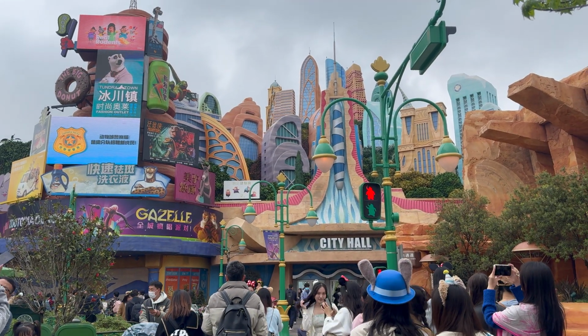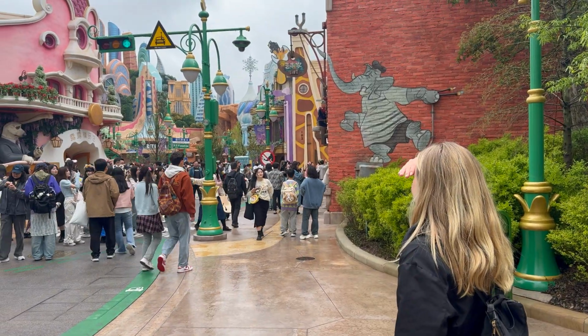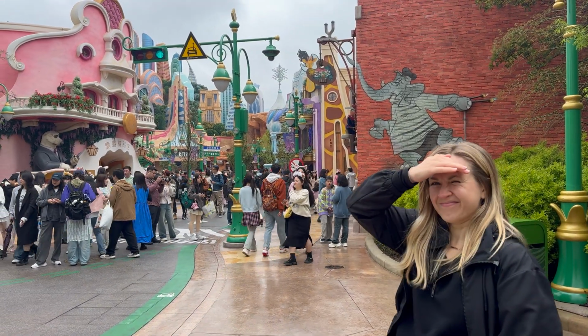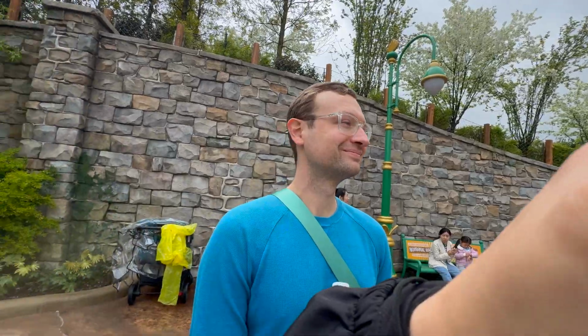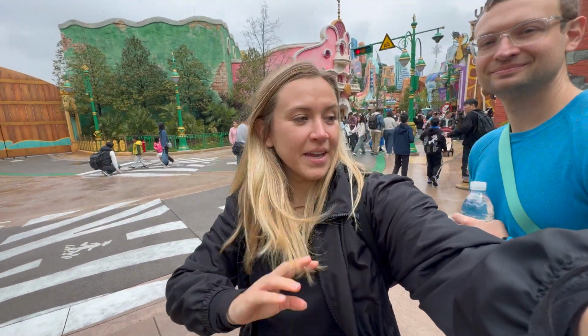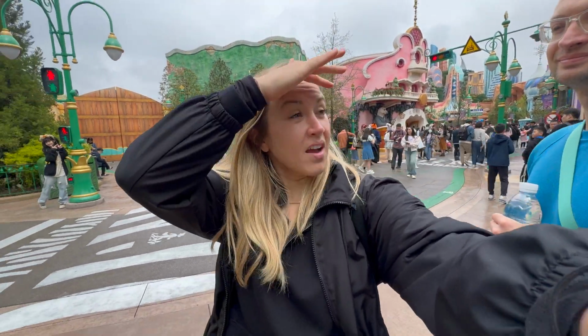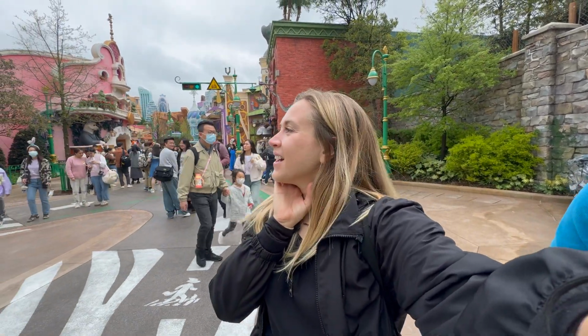Zootopia is one of my all-time favorite Disney movies, so being in this land, which is entirely unique to Shanghai, was so incredible. There's some sun happening. We need to find me some ears and maybe some sunglasses. Zootopia has 3 different stop and go signs, little hamsters.